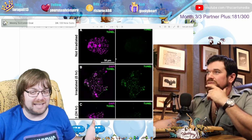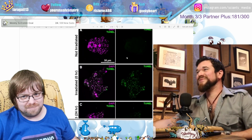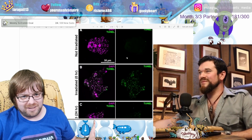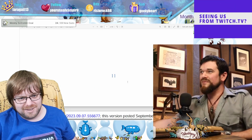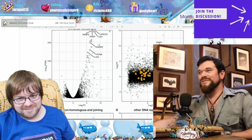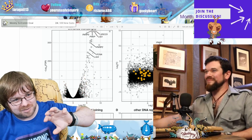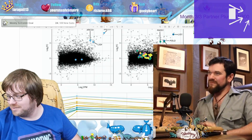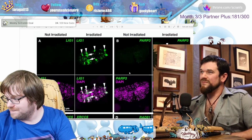And so it's actually really elegant, right? You see this image, there's breaking of DNA from the irradiation, it gets repaired, and then the genes that you pull out are things that are repairing the DNA. It's so cool. It's a really nice, logical step by step push here, which I thought was really neat and really clear cut.